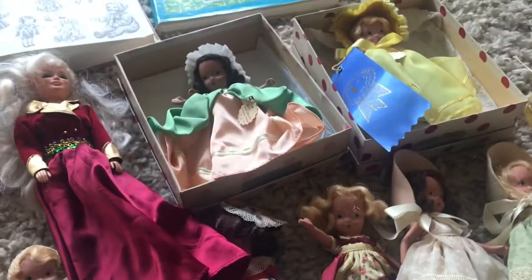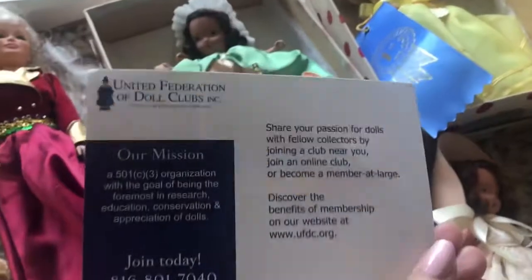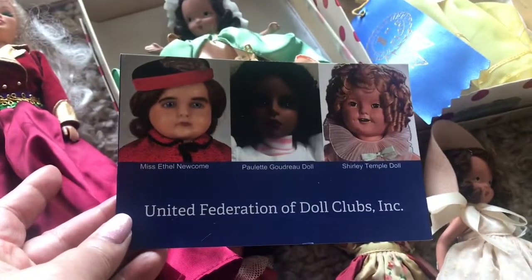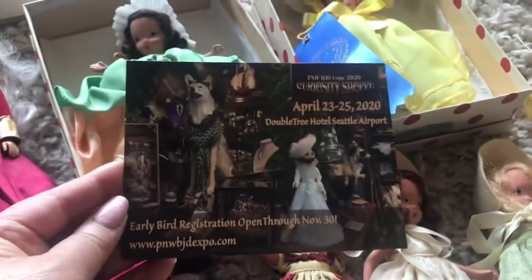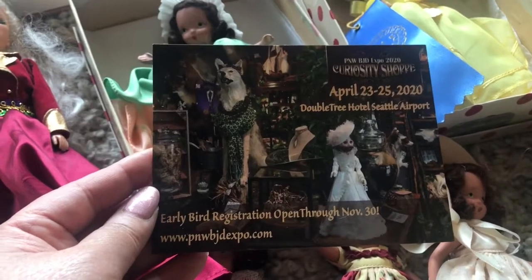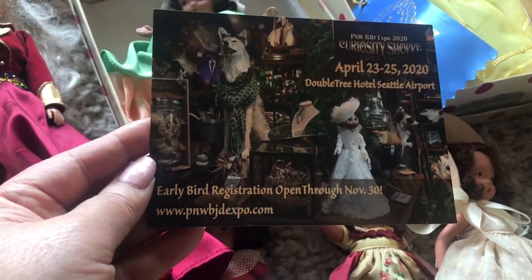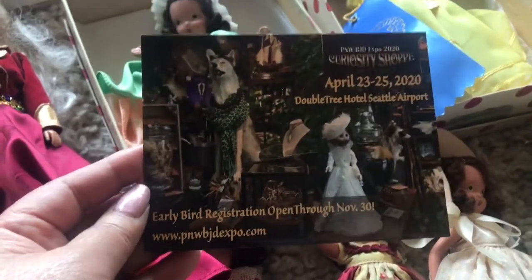Okay, and then another upcoming show is this one here. Actually, this is just the United Federation of Dolls Club membership. So, beautiful dolls. And then there's another upcoming show at the DoubleTree Hotel in Seattle, April 23rd to the 25th, 2020 coming up. And there's early bird registrations open through November 30th. And there's the website. So a lot of upcoming shows.